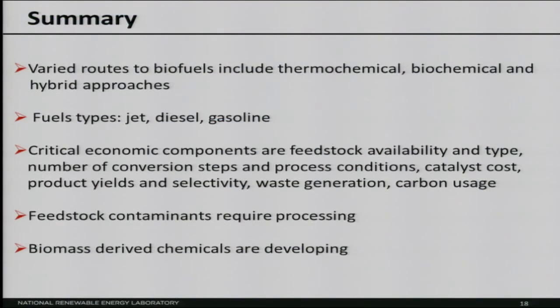I'd also point out that the critical economic components for any of these processes are really feedstock availability and type. There's a lot of information out on the web about assessing our feedstock resources, as well as the number of conversion steps and process conditions, catalyst costs, yields and selectivity, the waste generated, carbon usage for each of these processes are assessed and need to be further developed as improvements are made, just to understand how all this fits into feed, fiber, food sustainability issues as well. I'd leave you with: feedstocks are different, and contaminants that are inherent to feedstock types require processing before they go on into any of these fuel scenarios.